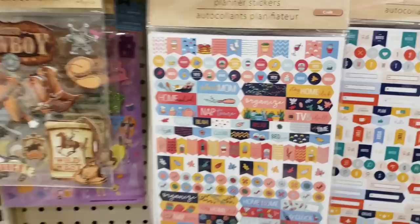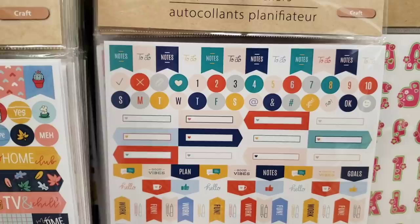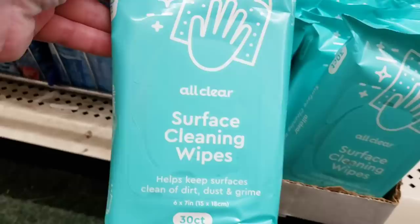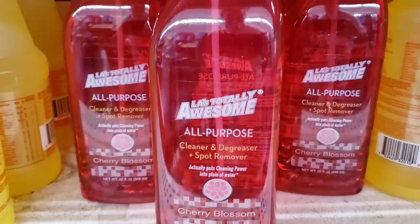Here's some planner stickers. You get 300 per pack. I really like these, but I never work on my planner. I can't. I just don't have the time. And then they had this pack. Here's some more surface cleaning wipes. You get 30 per pack. Lot of cleaning stuff. Here's some awesome all-purpose cleaner, spot remover, cherry blossom.